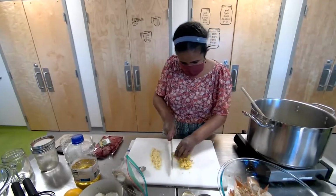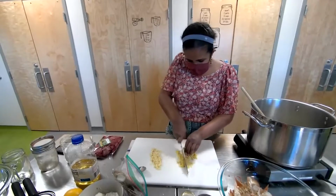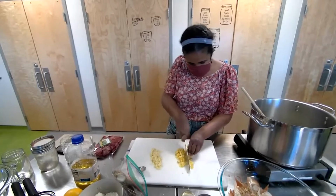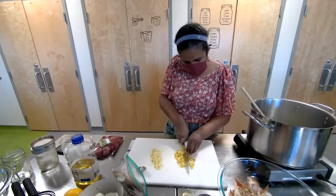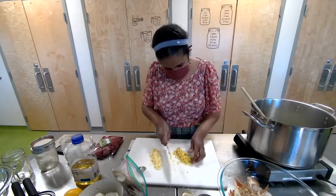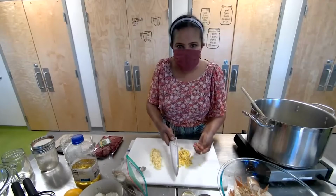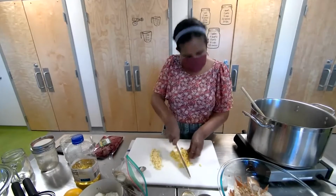There we go. So we need good ginger and garlic. It's a good flavor. In any dishes you can add ginger and garlic. I hope you like it. Some people maybe don't like garlic or ginger, but try it at least. You know, you will like it.